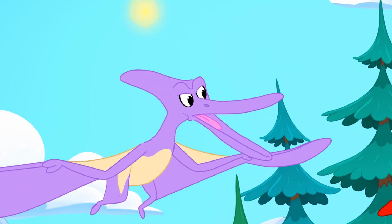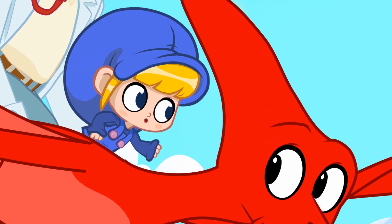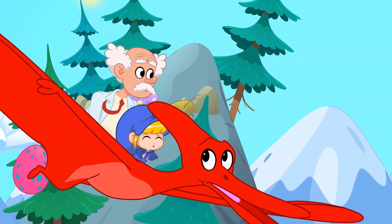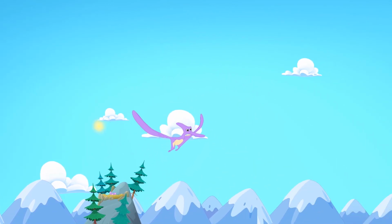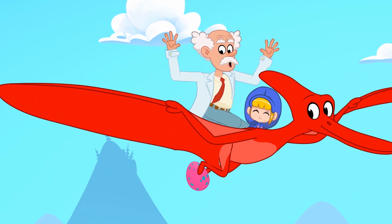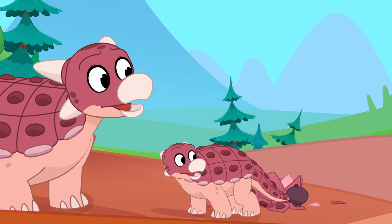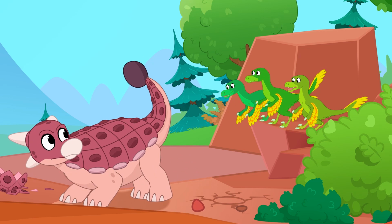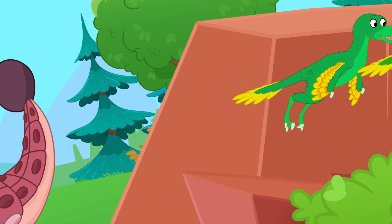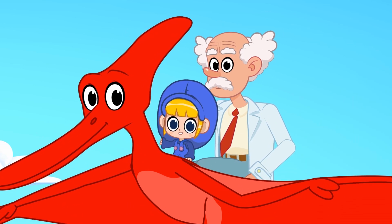Whoa! A real pteranodon! And it's trying to chase us away from her eggs! And look! Those pteranodon eggs don't look like the one we have! Let's fly away quickly! Those are ankylosauruses! They can use the end of their tails to hit really hard. But look at that eggshell. It's different from ours as well.